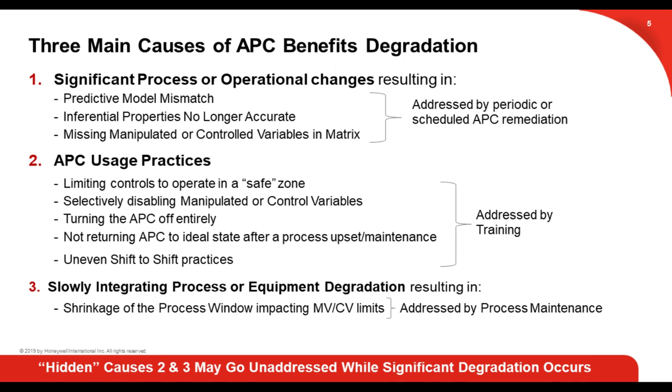And we mentioned the upset or maintenance. Also, typically most plants where APC is applied are 24-hour plants, 24/7. You have different shifts, 8 or 12 hours typically. And while one shift may be using APC in a very good way, another shift may not. Shifts may have differing opinions about how the process operation is best used, and that can drive lots of changes to the APC that are generally not that good.